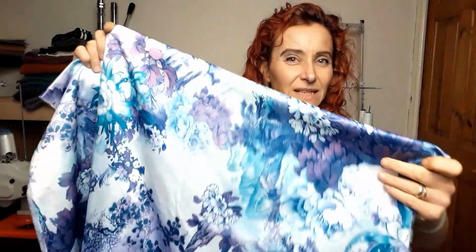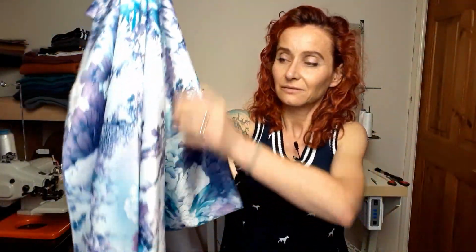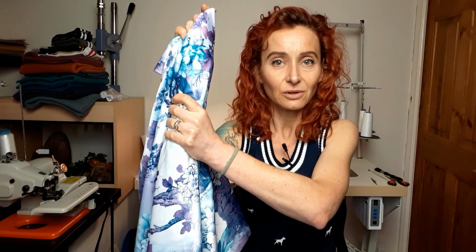and with kind of satin finish, so it's cold to the touch, like silk. But when you hold it against your body after some time, it becomes warm. So again, like silk, good quality.